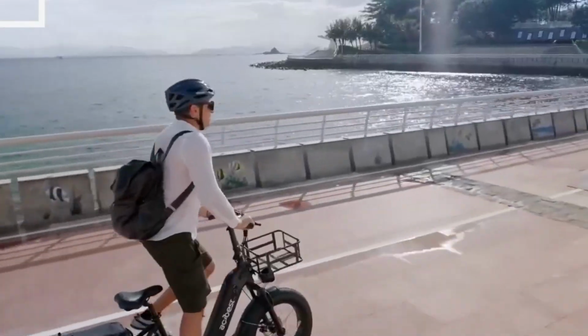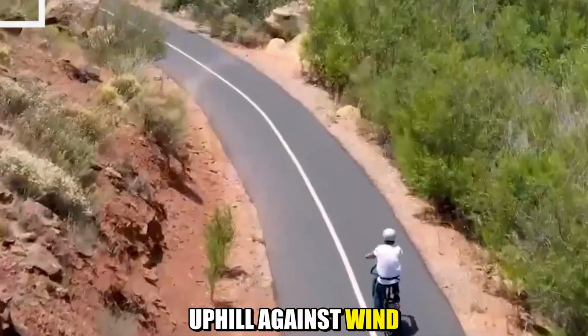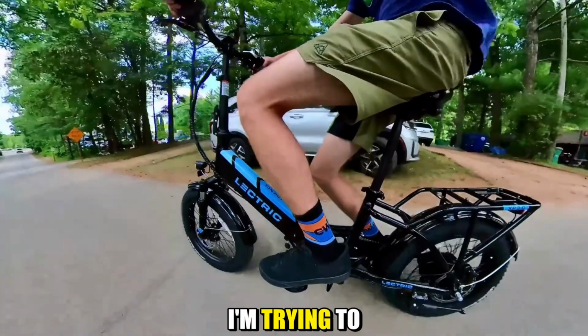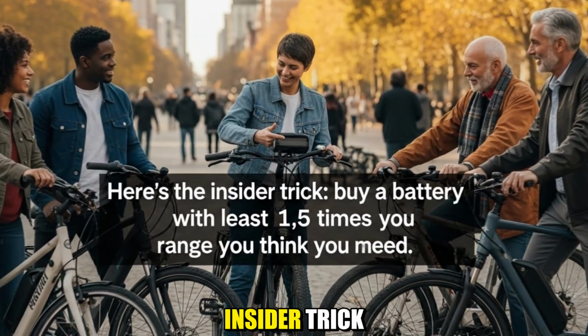Reality, if you're a heavier rider going uphill against wind in cold weather using full throttle, that range can drop by 50%. I'm not trying to scare you, I'm trying to save you from running out of battery 5 miles from home. Here's the insider trick.